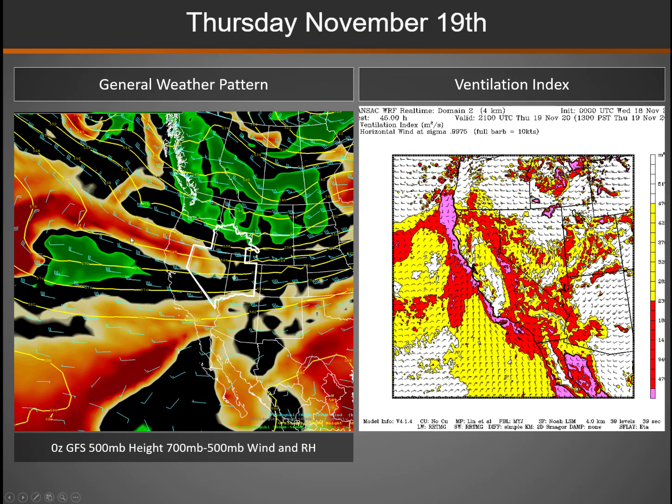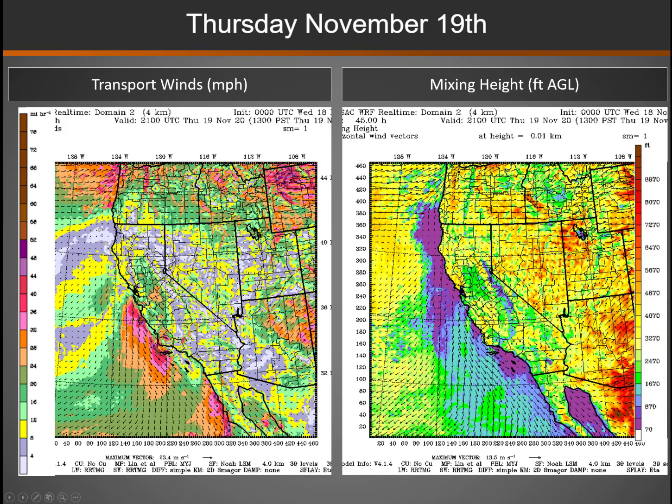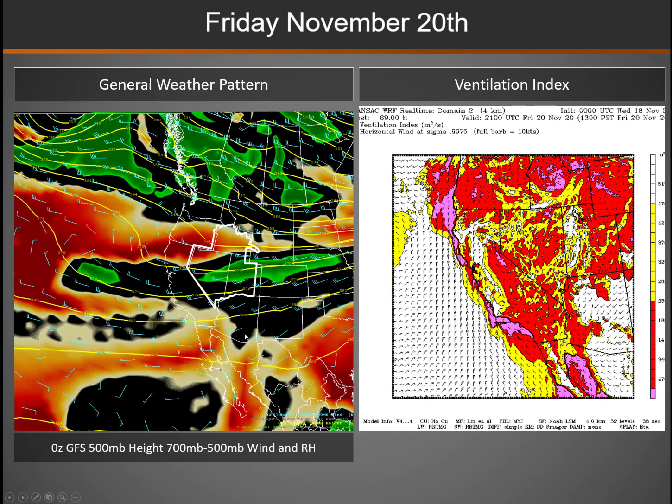On Thursday, we do get a push of drier air into Nevada, and the moisture lifts out into parts of central and northern Idaho. Still overall excellent dispersion. We see areas in the white and even in the yellow. The transport winds will lighten up across much of Nevada, but be strongest in parts of Idaho, where you see the green and orange shades, as well as western Wyoming. Vertical mixing in the yellow being several thousand feet above ground level. Similar story on Friday, not much change overall.